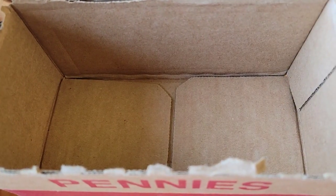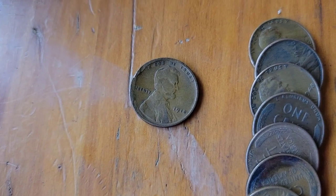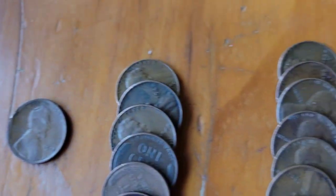All right, we're back, and that's the end of our hunt. Do a quick little recap for you. We got our oldest find of the box, which was a 1918. We only found one that old.